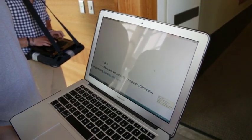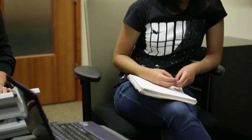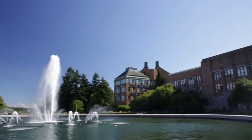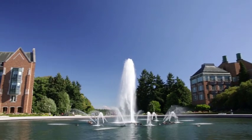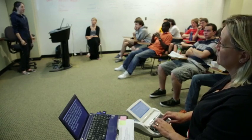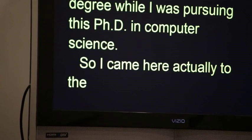CART is widely used in a variety of educational, professional, and personal settings. For example, here at the University of Washington, CART is often used to enhance students' ability to learn in a classroom setting and communicate with instructors, mentors, and peers. CART provides real-time word-for-word translation, transcribing each word as it is being spoken.